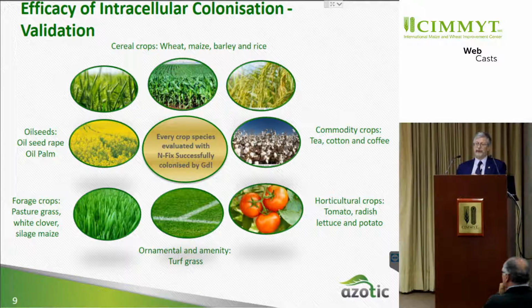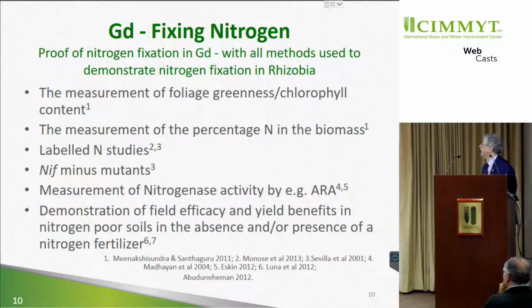That's not to say we get large amounts of colonization or enough to have an impact on plant growth and yield, but we haven't investigated that in all these crops. But we have investigated colonization. But does it actually fix nitrogen? And this is the key. If it's going to get in there but doesn't do anything, well, what's the point?